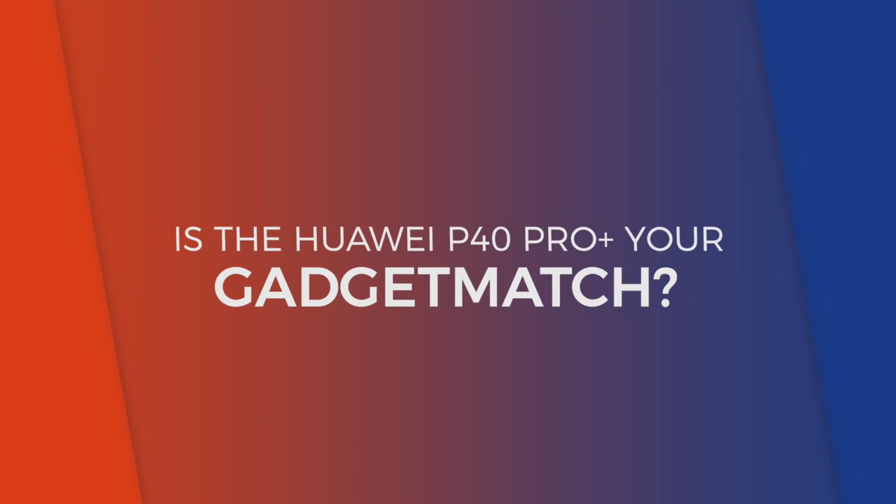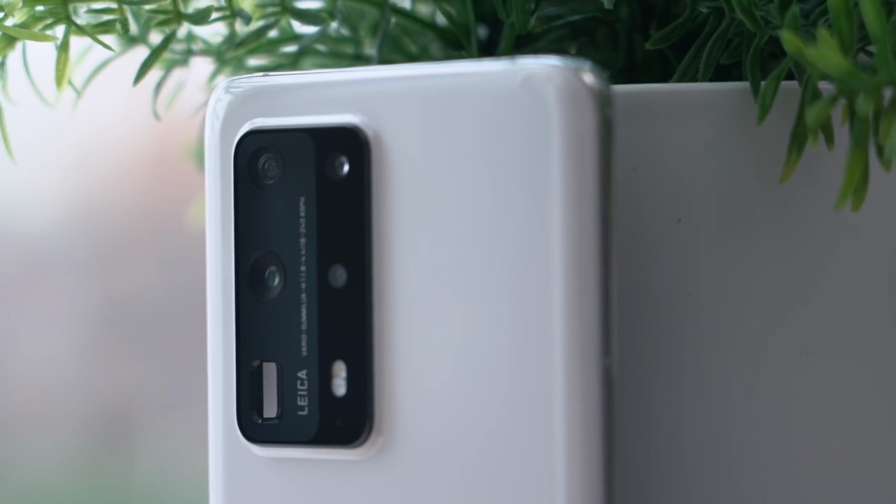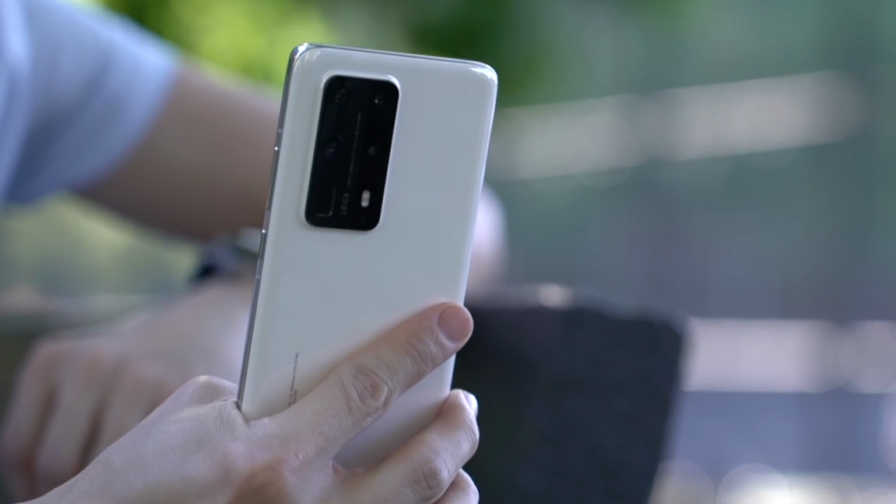Okay, time to bring it in. Is the Huawei P40 Pro Plus your gadget match? If you're looking for the best camera on a smartphone today, the P40 Pro Plus is your best bet. From awesome selfies to solid daytime photos to unmatched low-light performance to being able to zoom in the furthest, the P40 Pro Plus is an all-around champ.